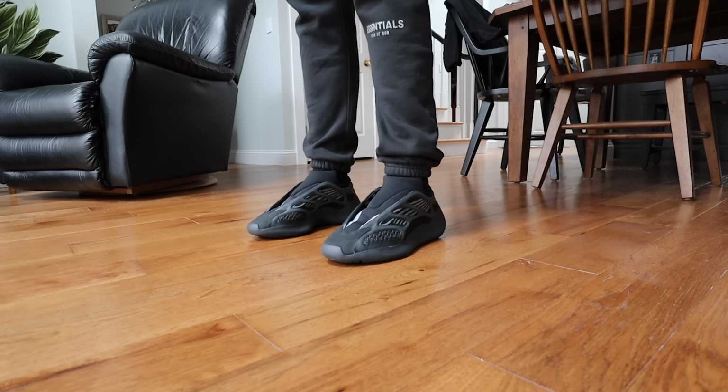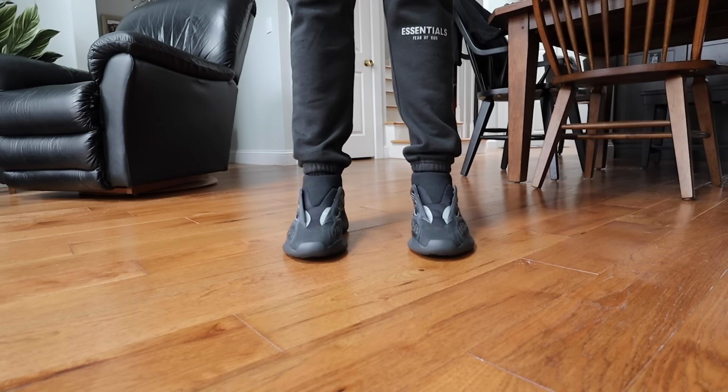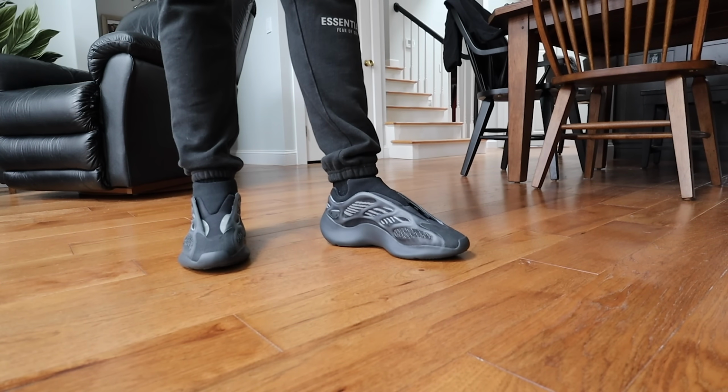You do have a gray tone on the Primeknit in this wave that just goes right across the sneaker, and it's covered with this TPU plastic that glows in the dark. This thing just glows up completely. It has a nice sleek design, which is different in the 700 line. A lot of this is the V1s, the V2s of the 700s are big and chunky, so they mixed it up on this. And then the bottom looks alien-like. You can see right through to the EVA foam in yellow, which I really like on this shoe.